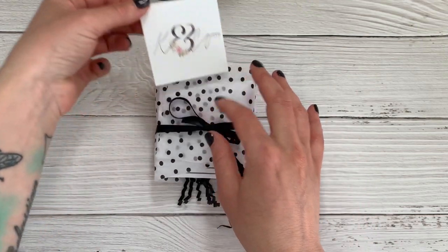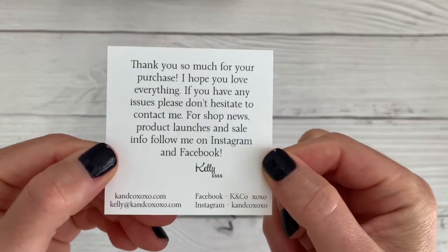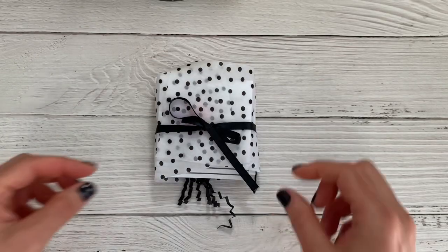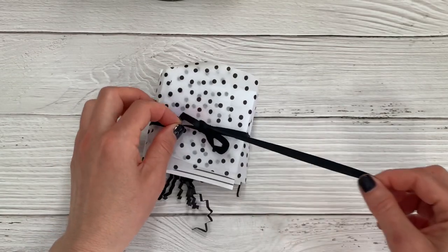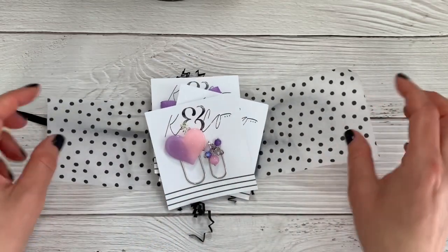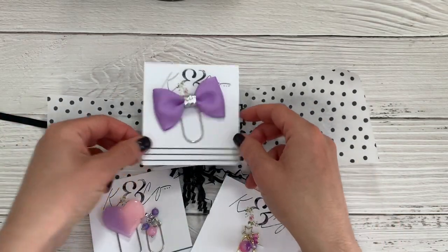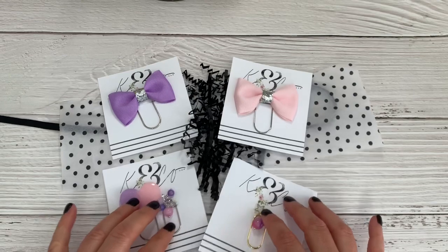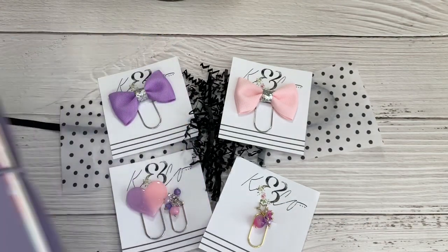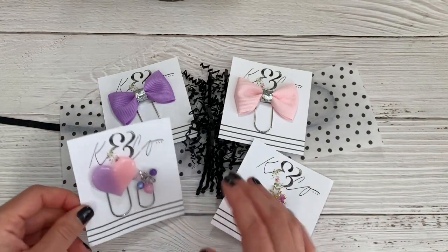We have this really cute business card right here with her logo and a thank you note on the back with all of her information. And then it came with this pretty black bow tied around the polka dot paper. And inside we have all of the little goodies that I ordered. So I have been using my petite folio, which is purple. And I thought that some of these accessories would look super, super cute with that.